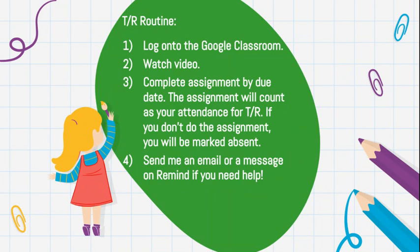On Tuesday and Thursday, the routine will be for you to log into Google Classroom, watch the video posted, just like you're doing right now, and complete the assignment by its due date. The assignment will count for your attendance for Tuesday and Thursday, just like the assignments from the Google Meet sessions will count for your attendance then. So let's say you don't do the assignment I have posted this Thursday, and I never get it on Friday, then you're counted absent. So let's not do that.